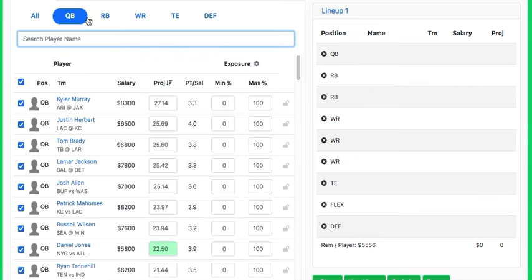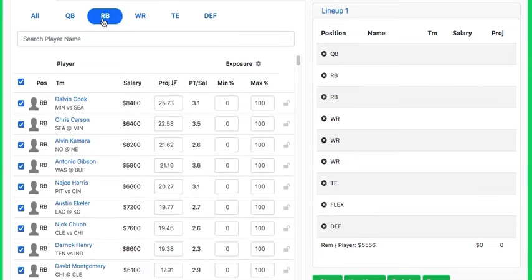All right. Let's switch over to running back. At the running back position, at the top of my love list, I have Dalvin Cook going against Seattle. Dalvin Cook missed the last practice with a little bit of ankle soreness. He's expected to play, though, so I'm not too worried about it.